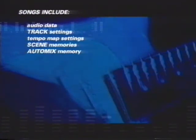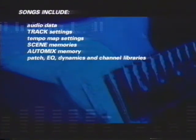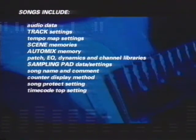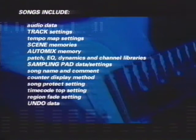All of the data that's needed to reproduce a single piece of music you create on the AW4416 is saved on the hard disk as a song. This includes audio data for all virtual tracks, track screen settings including locate point settings, tempo map settings, scene memories, Automix memory, patch, EQ, dynamics and channel libraries, sampling pad function data and settings, song name and comment, counter display method, song protect setting, timecode top setting, region fade setting, and undo data. This lets you pick up where you left off, whether it's the next day or down the road. Also, when you power up the AW4416, the most recently saved song will be automatically loaded into memory.